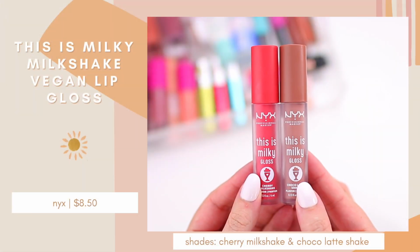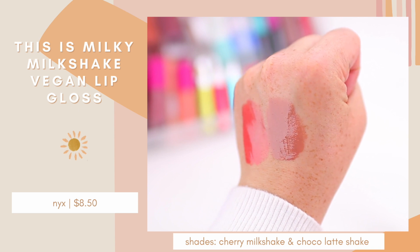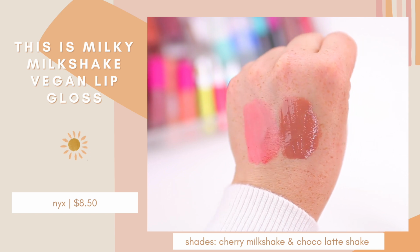This one is technically called the This Is Milky Gloss Milkshake Vegan Lip Gloss. It retails for $8.50 and there are 12 different shades to choose from. I picked up two different shades, a brown toned nude and also a red. I wanted to test out one of the brighter colors and also a shade that I would wear a lot. And they do have a really fun shade selection to choose from.